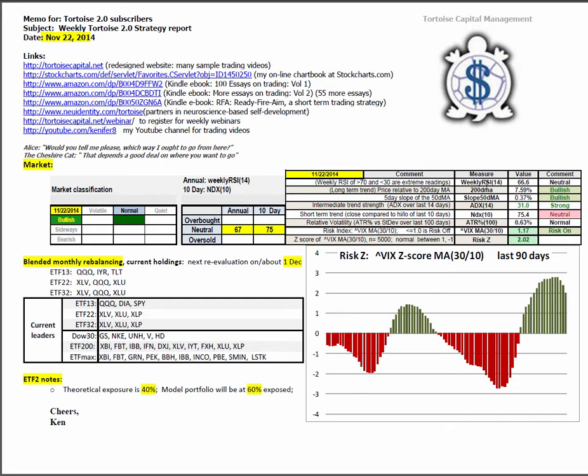Looking at the market mosaic, price relative to the 200-day moving average is at 7.95%. That's white bullish. The slope of the 50 has improved to 0.37. That's bullish. ADX is strong, trending up at 31.0. ATR percentage has declined to 0.63%, so normal, right on the edge of quiet.